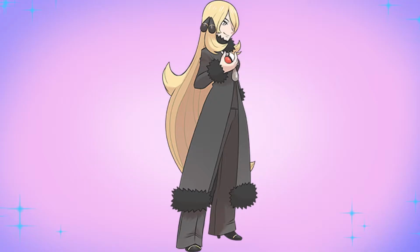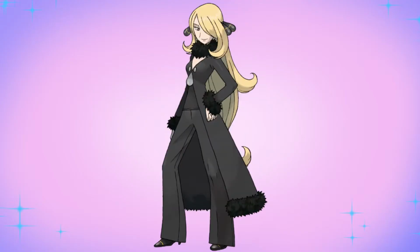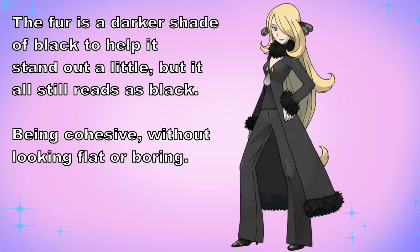Not to mention it gives her a strong, identifiable silhouette too, and the fuzzy elements on the sleeves help keep the jacket from feeling too simple without also overcomplicating the look. Cynthia is perhaps the best example of how it's okay to design a character to just wear a bunch of the same color. You just have to be smart about it.